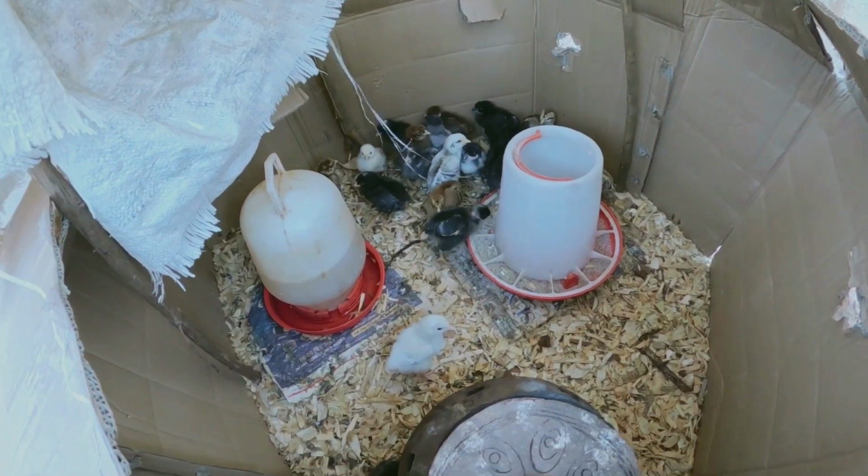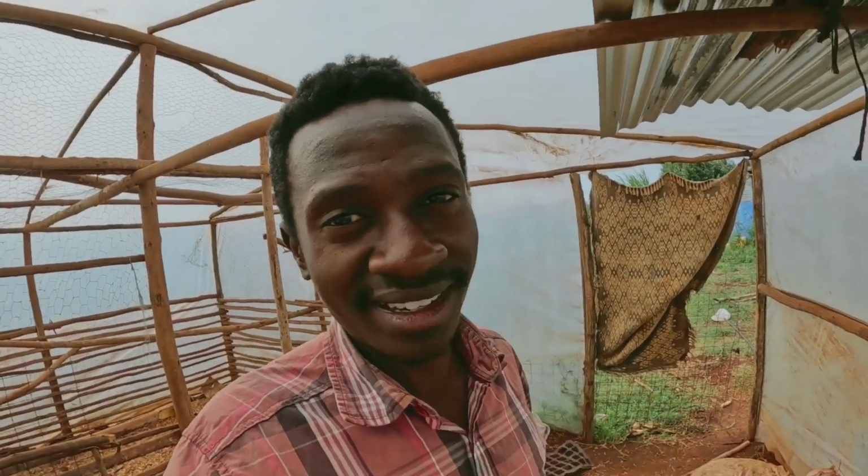We have new chicks. These are about 23 chicks. Guys, these chicks are a week old. They hatched on the 16th. That's when I went to pick them. It was supposed to be 60, but this guy's incubator had issues, so only 23 came out.